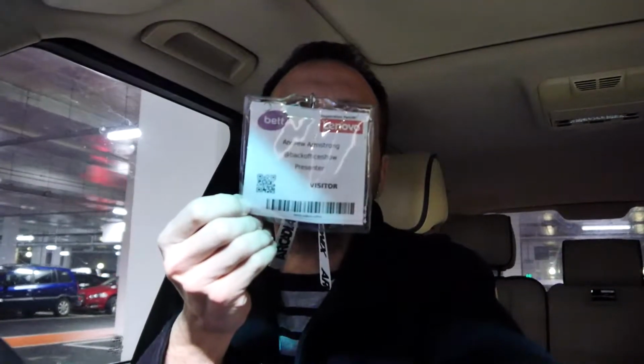I'm here at the Excel Centre to see the BETT show. I don't actually know what it means, but it's like an education technology show, and I'll be finding out today what that actually means. I've just driven down here from Oxford and actually my car just scraped in.